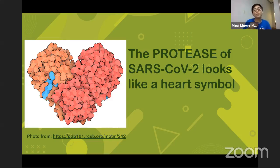So kapag ginagawa na ng body natin or ng cells natin, yung viral proteins or yung proteins na kailangan ng virus, what this protease does is it cuts it into specific length. So pinuputol niya yung mga proteins na po-produce para magiging bagong virus yung mga yon. So that's what a protease does. So one of the treatments that scientists are looking at for COVID-19 is to stop the protease from cutting up new viral proteins and then shaping it into a new virus.